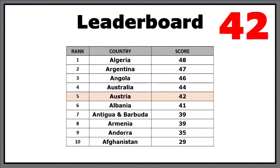So then, Austria receives a final rating of 42 out of 50, a commendable effort which places it middle of the pack on the leaderboard thus far.